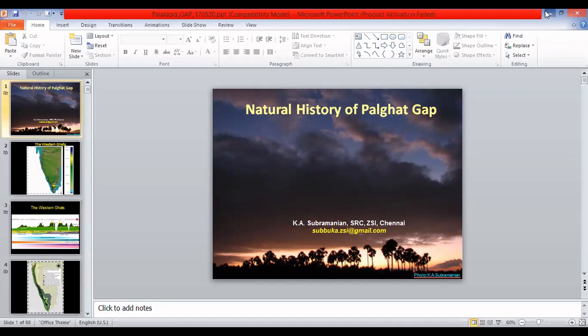And one more question from Dr. Balasubramaniam is, do you find any common disease in animals in this gap? Livestock, I know, but not wild animals, I don't know. In livestock, I would say foot and mouth disease is very common. Once upon a time, rinderpest was very common, but now rinderpest is not there. But foot and mouth, especially in monsoon, is very common in animals.